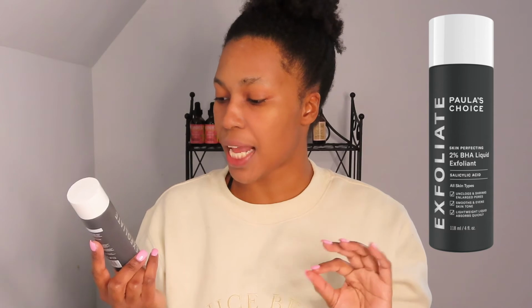So next I'm gonna go in with the Paula's Choice 2% BHA liquid exfoliant. This is salicylic acid. Again, as I mentioned before, this salicylic acid has been known to help treat acne, and it's also good for clogged pores. So I ended up getting this because I saw an ad that talked about how this has been really good for unclogging pores, shrinking them and making them appear smaller and everything like that. So that's why I got this.